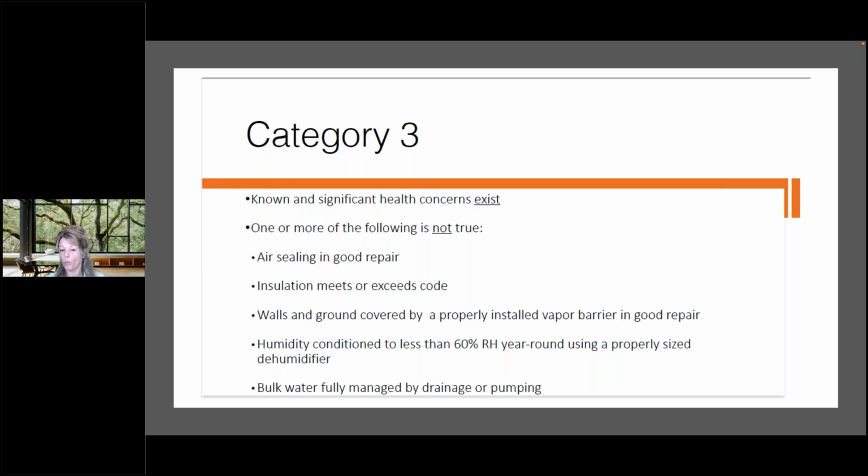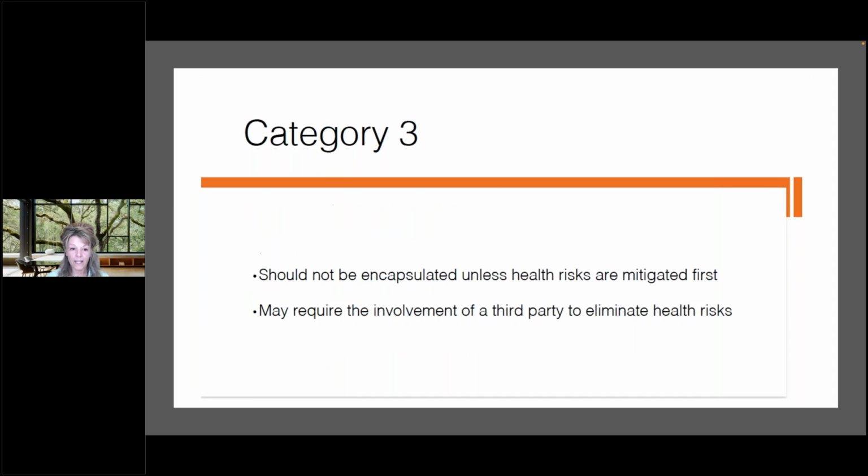Category 3 is basically what you're going to walk into most vented crawl spaces. A known and significant health concern exists. If that is the case, typically we recommend that you do not proceed until those are addressed, because we want to make sure that anybody who's working in that crawl space is safe with no potential health issues. And then one of the following, again, is not true. That's the air sealing, the insulation, the vapor barrier, humidity is not being controlled, or there's a bulk water issue. If it's a category 3, it should not be encapsulated until the health risks are mitigated first.